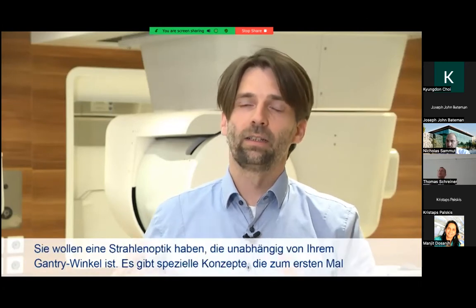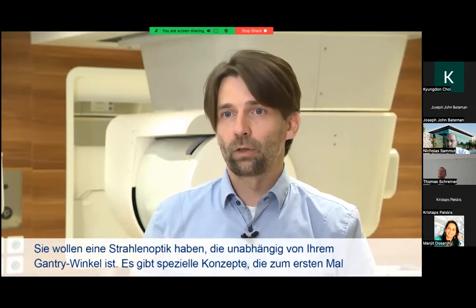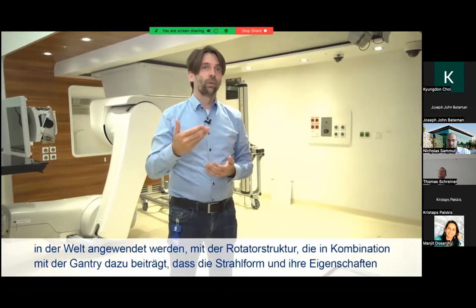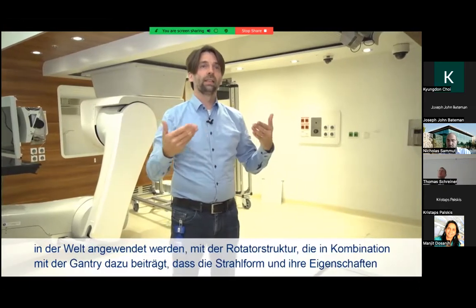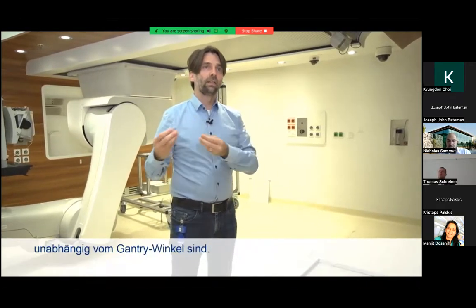So practically you want to have a beam optics that is independent of your gantry angle. And there were special concepts, actually a completely novel concept, applied for the first time in the world at MedAustron with the rotator, a structure that helps in combination with the gantry to be independent of that gantry angle regarding the beam shape and its properties.